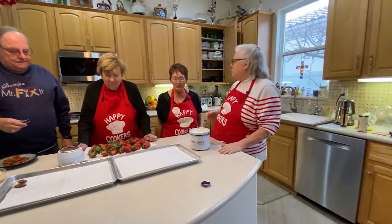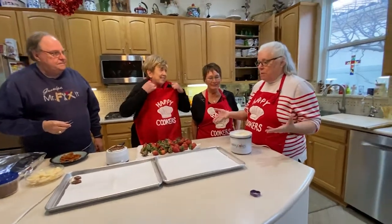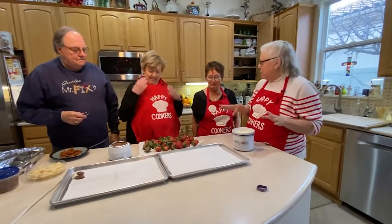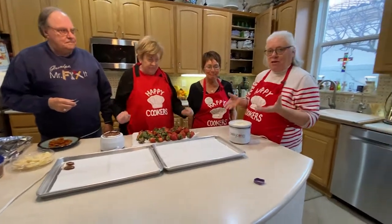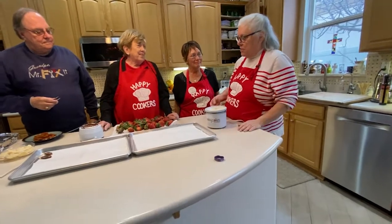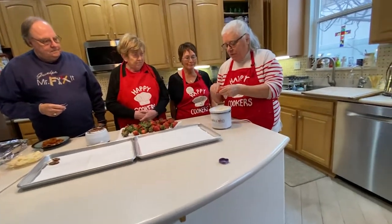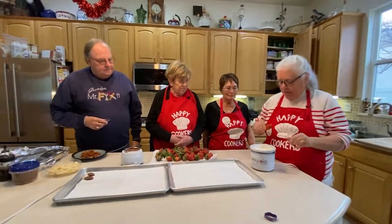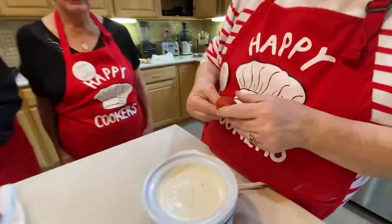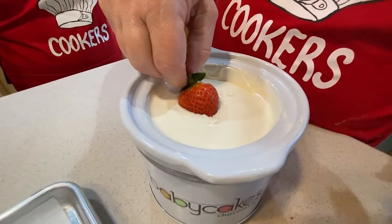Oh, I love chocolate. So we had a debate and we were trying to figure out which chocolate people like. So we're going to do a little bit of everything, right guys? We're going to do some that are all white, some that are all dark, and some that are mixed. So what I explained to everybody was that when you do the chocolate, you want to dip from where the stem is.